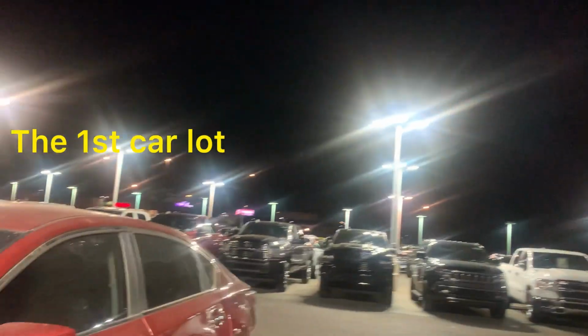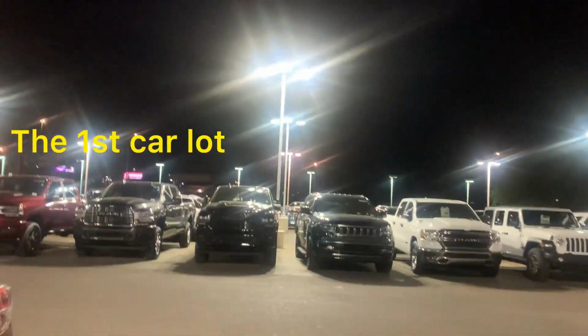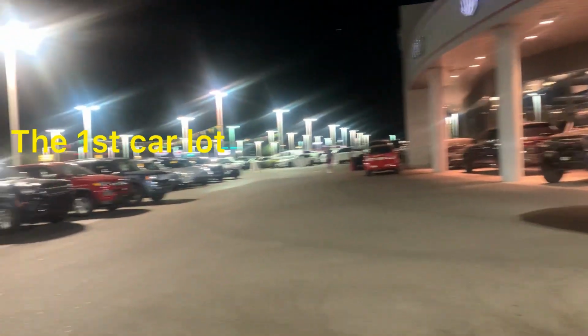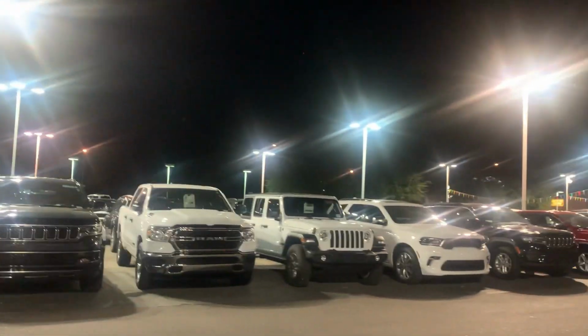At the car lot. We're at Bill Luke, and it's 7:15. What dummies be at the car lot at nighttime? I think my son found his car. I see my dream car. Where are those Jeeps at? Somewhere. Look at that white Jeep.